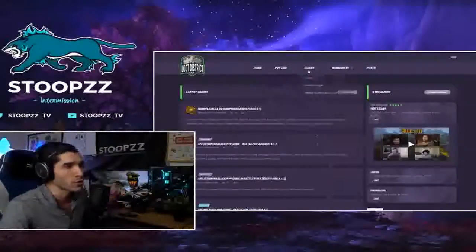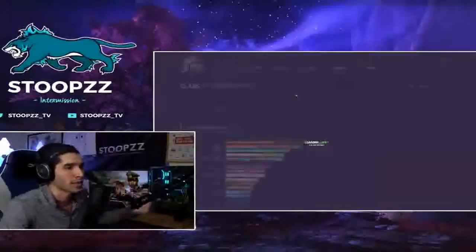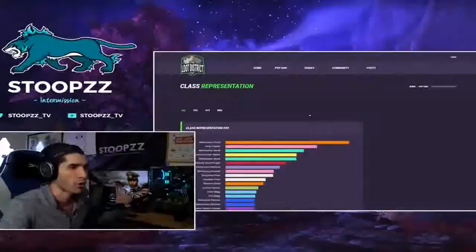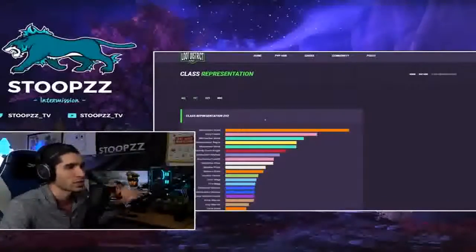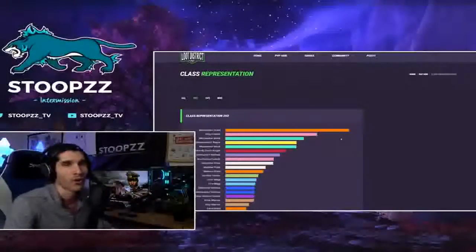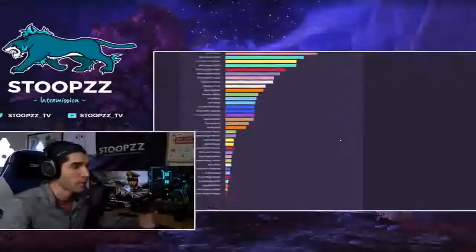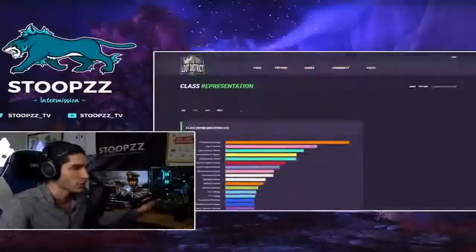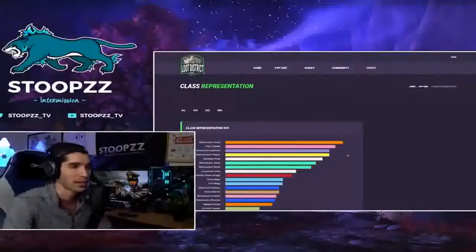Now, we're going to quickly go over class representation for the Resto Druid, just to back up what I'm saying here, even though it's kind of apparent if you are doing Arena. Now, overall 2v2 class representation, you can see here that we have Resto Druid by far at the top. They are way above every other class and every other healer for that matter. And even if we go to 3v3s, for example, if I switch over to 3v3s, they're still the top, and then trace closely behind the Holy Paladin.